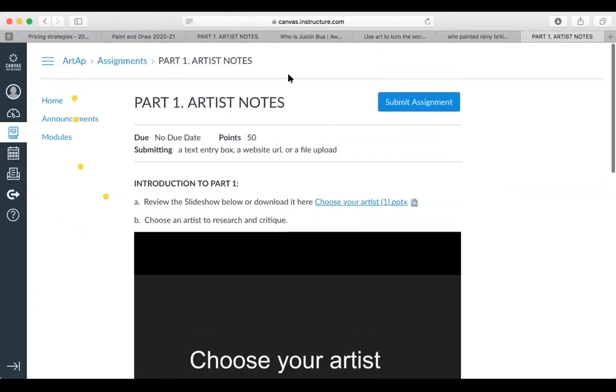So part one, artist notes. The steps are below this black rectangle. You'll be able to see all of the individual steps. I'm going to share my screen pretty soon here to show you what I'm doing in regards to that in just a minute. I haven't gone too far. I just started, so I could have a little starting point for you guys to see.